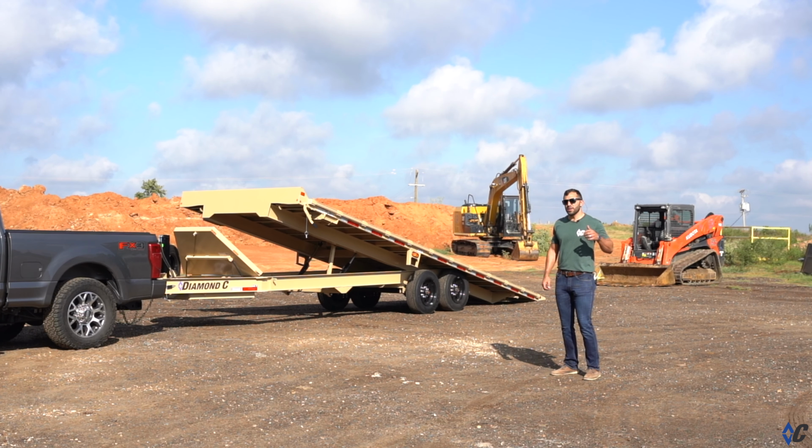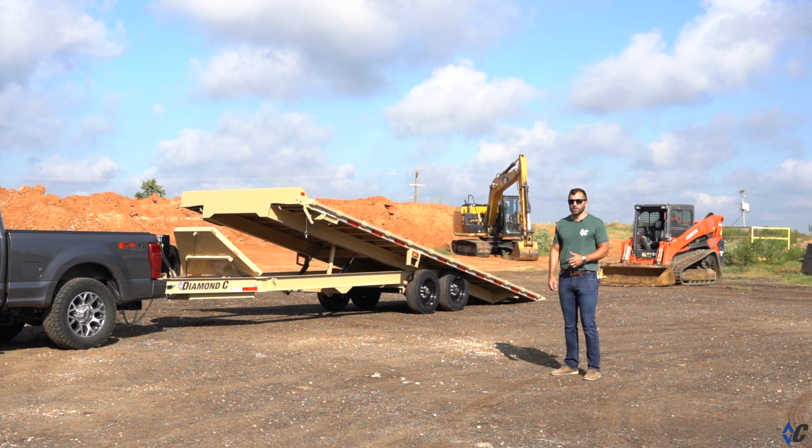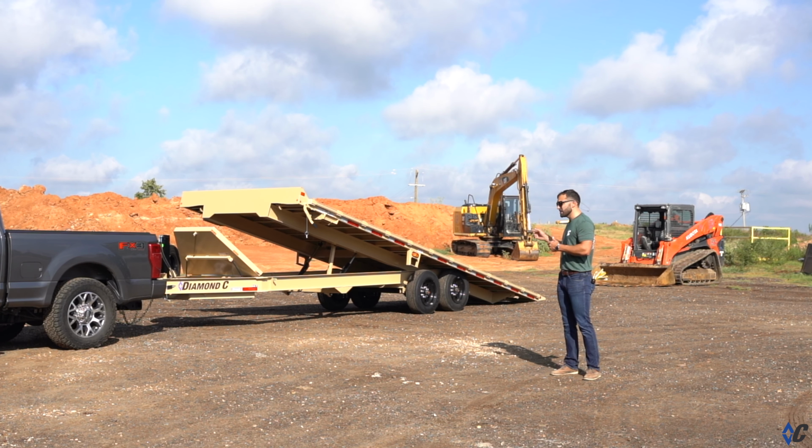What's up guys? Today we have the DET behind me. That's Deck Over Equipment Tilt. Now the DET hasn't gotten a lot of love over the years as far as making videos and doing demonstrations, but it's definitely one of the most versatile equipment trailers in the Diamond C lineup. Today we're going to show you a few features and options on this one and prove that versatility.